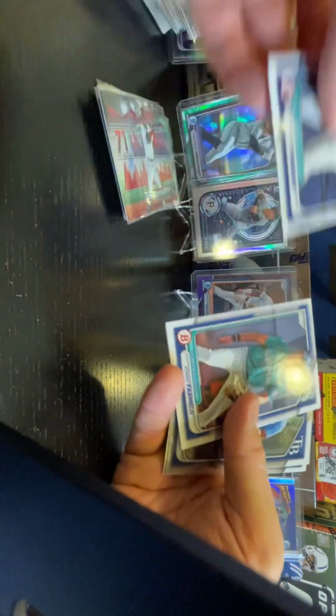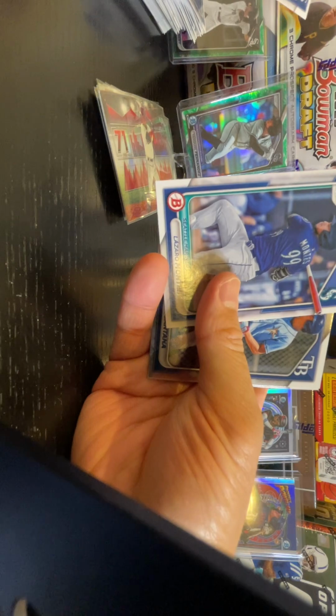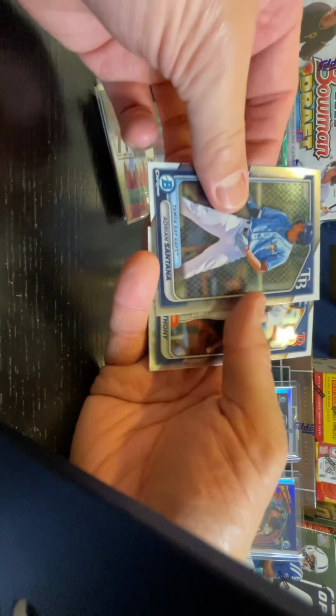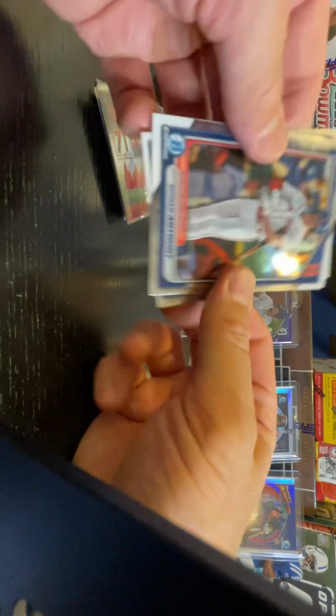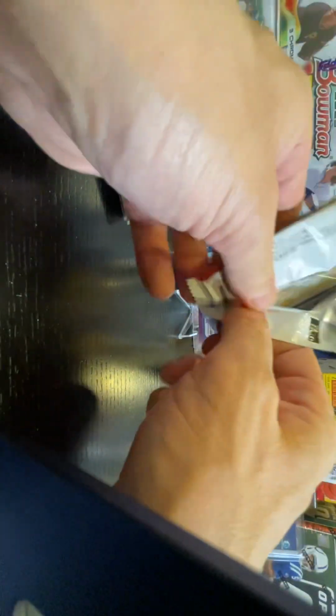Cole Emerson. Johnny Farmello. Lazaro Montez. The chrome is Adrian Santana. And Roman Anthony on the chromes. All right, last pack. Let's see here. Come on. Give me something good.